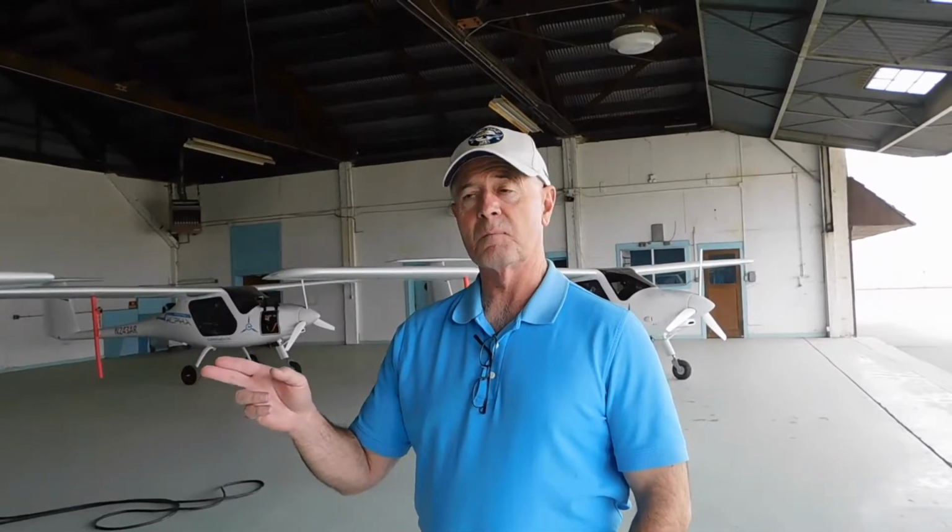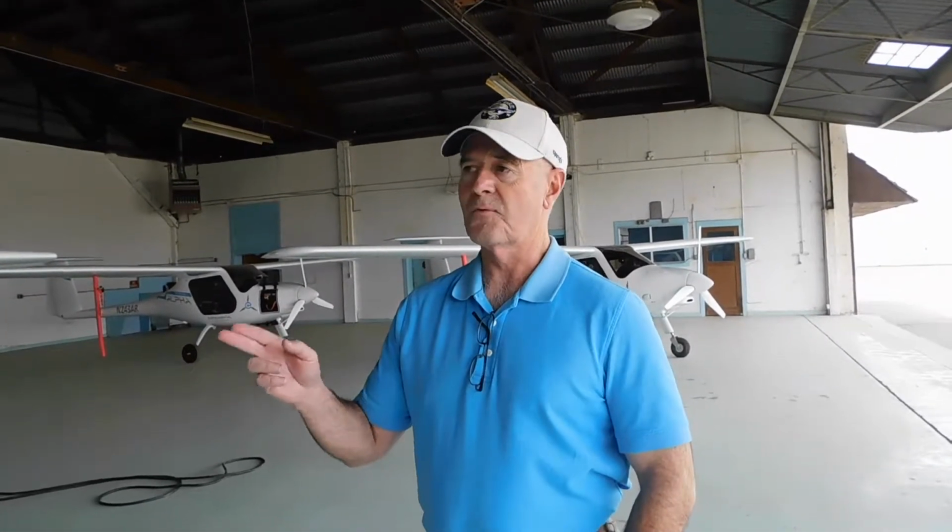Actually, these get better efficiency in terms of miles per kilowatt hour than my Chevy Volt. Wow. These get about 4.3 miles per kilowatt hour. My Volt is about 4, and I get that as an average in-town driving. I get 4.3 miles per kilowatt hour out of these at 73 miles per hour, which is freeway speed. My Volt does not even come close to that. Not at that speed.